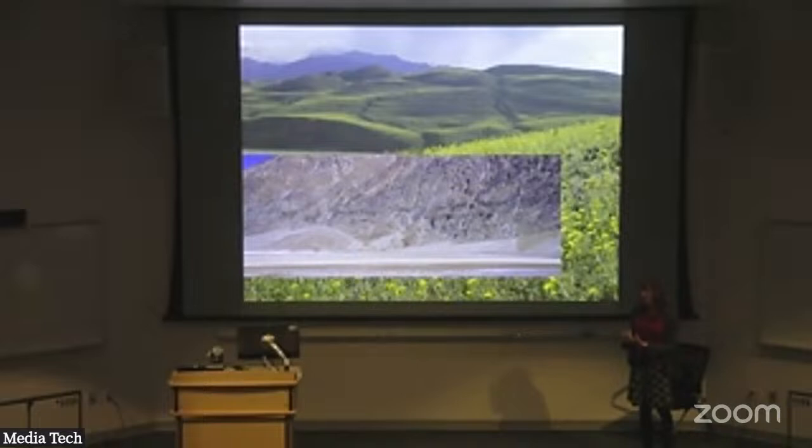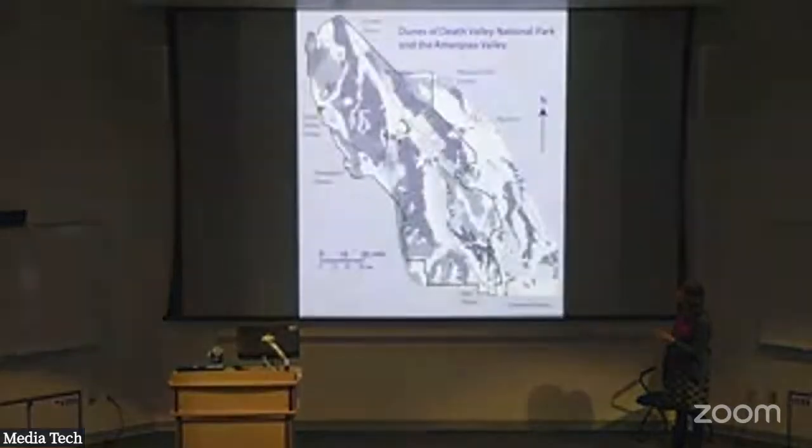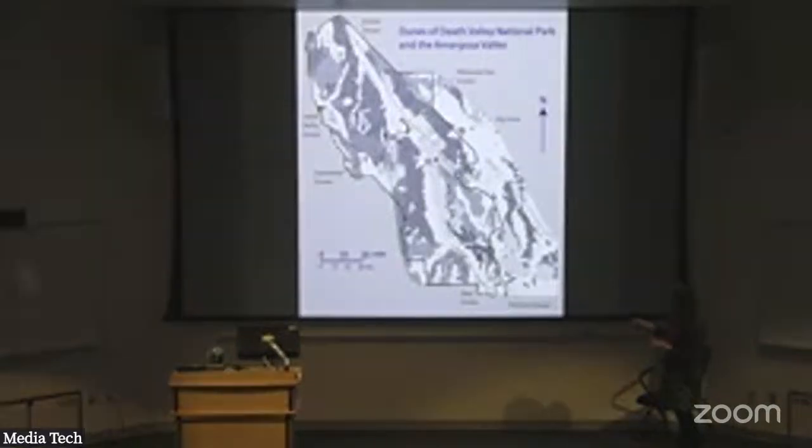And it's really quite remote. It's one of my favorites, called the Ibex Dunes. And if you look at this map, it shows the national park outlined in green, and these orange spots are the sand dunes in Death Valley. So there's 5 different dune fields, and then there's a couple outside the park, Big Dune and Dumont Dunes down here.